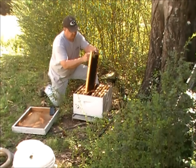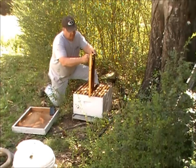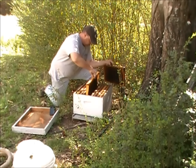So, here we go. I'm going to get her locked in right here, because I don't have a rubber band. You need a rubber band? No, we're good. We got some in there. This will help hold that in there, just like that.